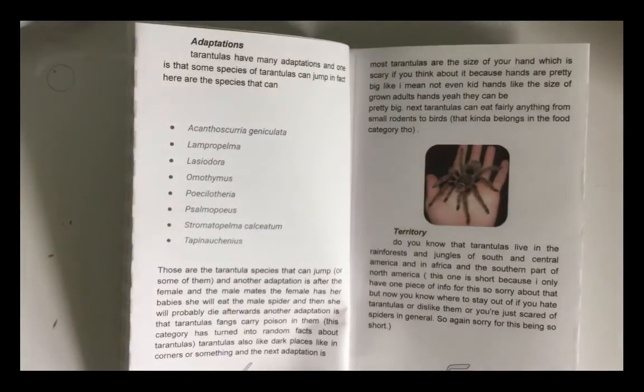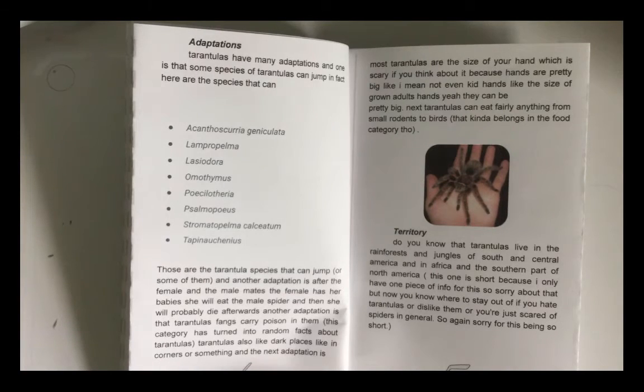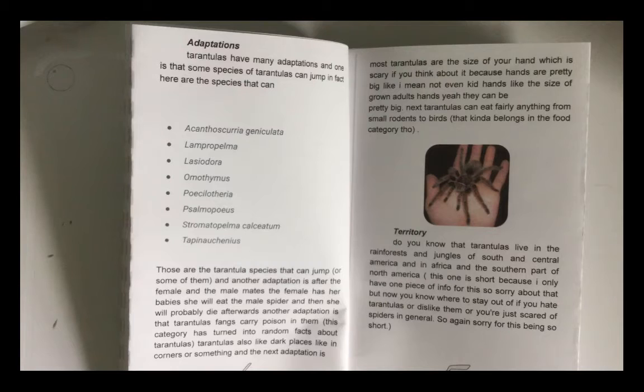Adaptations. Tarantulas have many adaptations, and one is that some species of tarantulas can jump. In fact, here are the species that can. Those are the tarantula species that can jump, or some of them. And another adaptation is after the female and the male mate, the female has her babies, she will eat the male spider and then she will probably die afterwards. Another adaptation is that a tarantula's fangs carry poison in them. This category has turned into random facts about tarantulas.